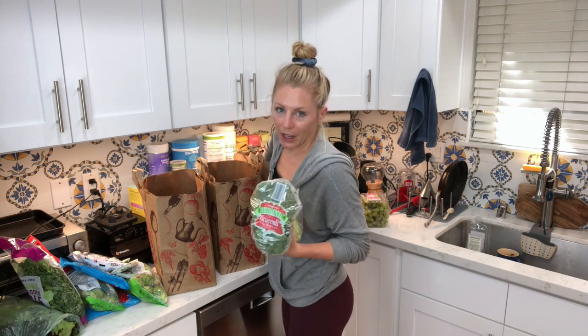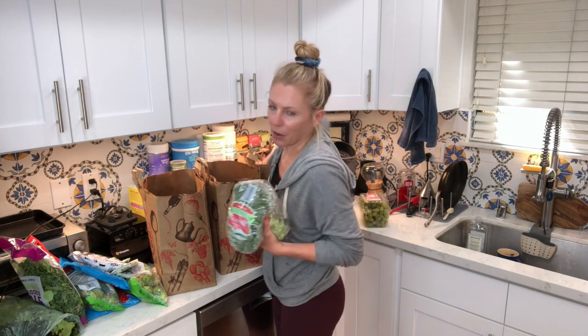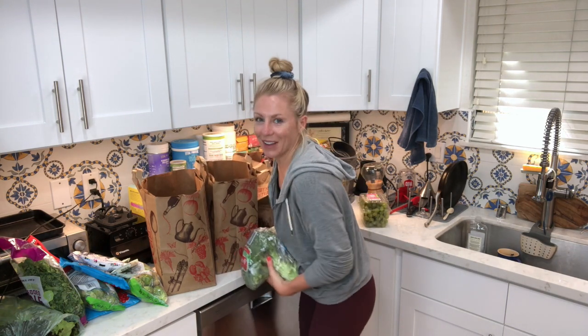I got a really big head of cauliflower because I think they're all the same price. It's a humongous head of cauliflower. Look at it, it's literally the biggest head of cauliflower. I'm comparing it to the size of my head if you're wondering what I'm doing. And then I got broccoli.